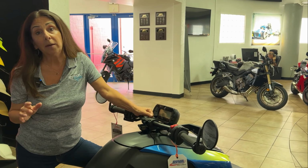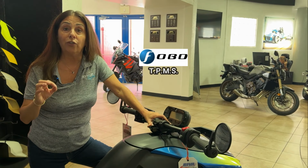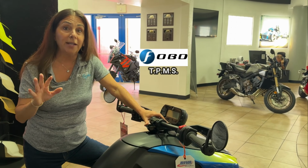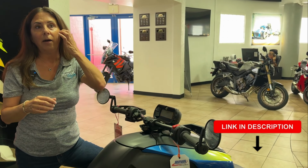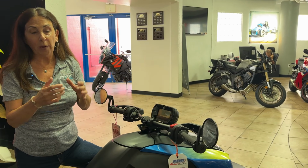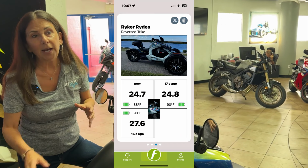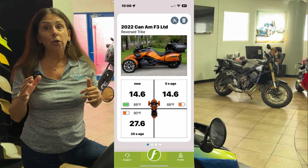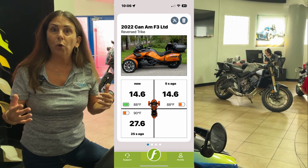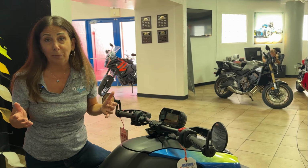So I highly recommend getting a FOBO, which is a tire pressure monitoring system. It's electronic, it works with your phone, you can check it remotely, and it'll tell you exactly your tire pressure without having to use this. It'll go right to your phone. I'll show you in a second how I use that and how it works. It is my favorite tool. And it also will alert you if your tire gets too low. So before you go out for a ride, you just check the app and it tells you, you don't have to use this, you don't have to get on your hands and knees. It's all done from the comfort of your bed.